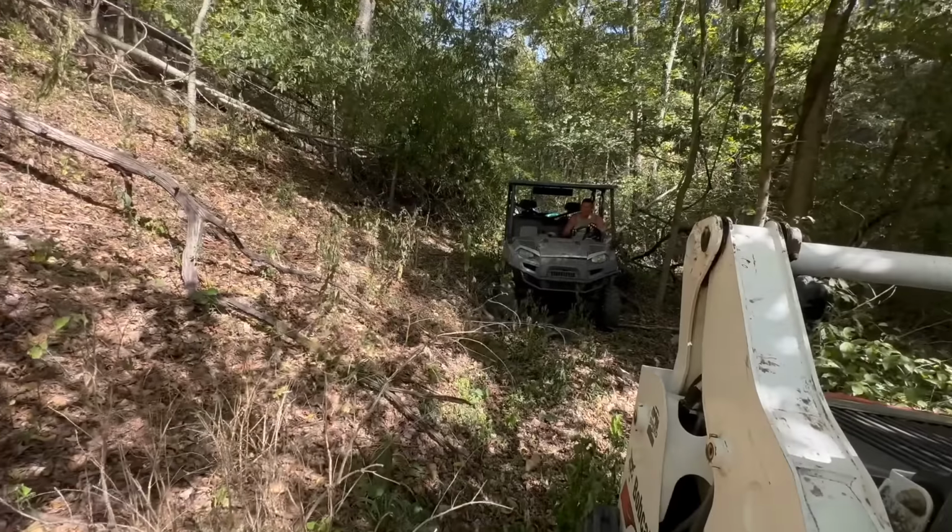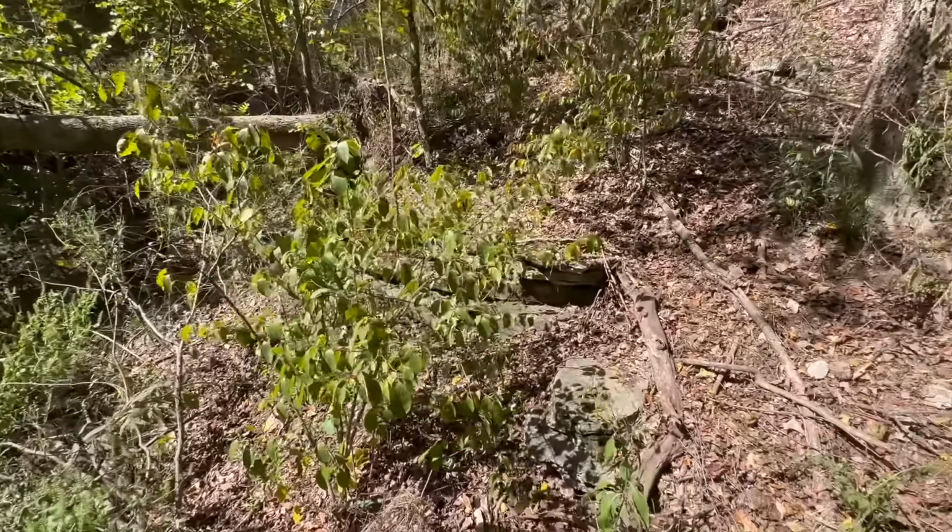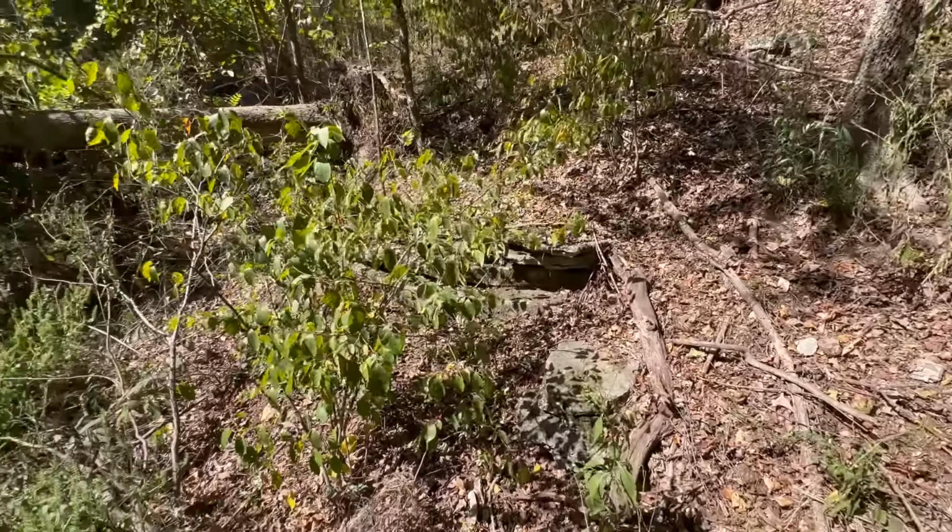We got more trees down. We gotta watch out for timber rattlers, pygmy rattlers, and copperheads.